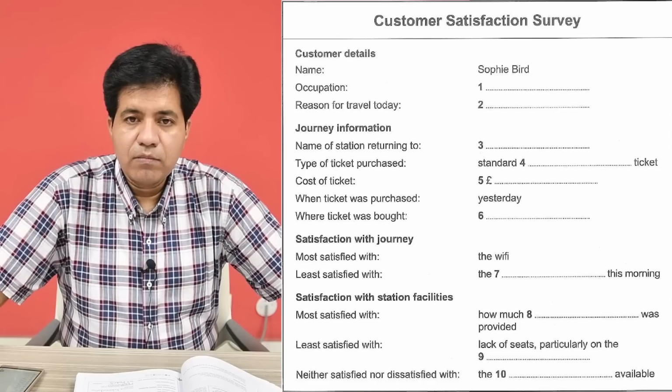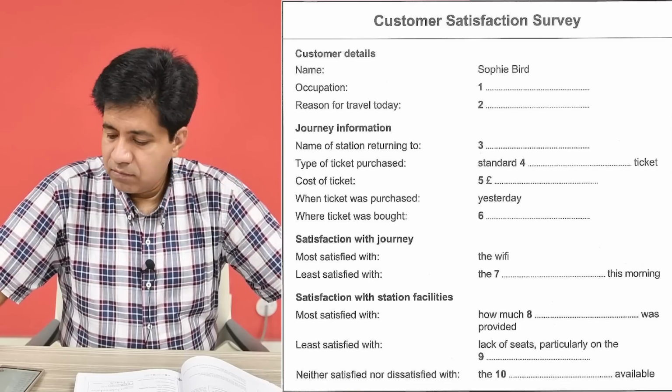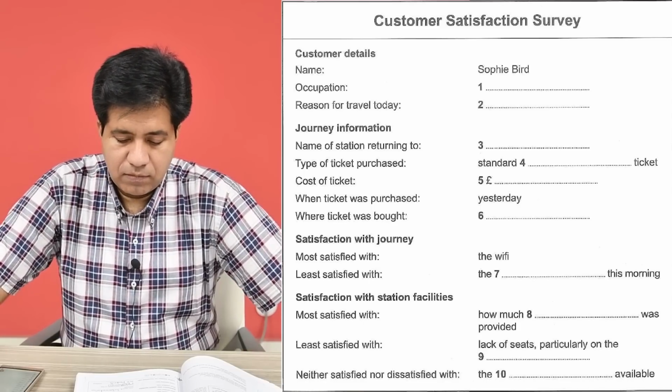And is there anything you weren't satisfied with? Well, normally the trains run on time and are pretty reliable, but today there was a delay. The train was about 15 minutes behind schedule. Okay, I'll put that down.